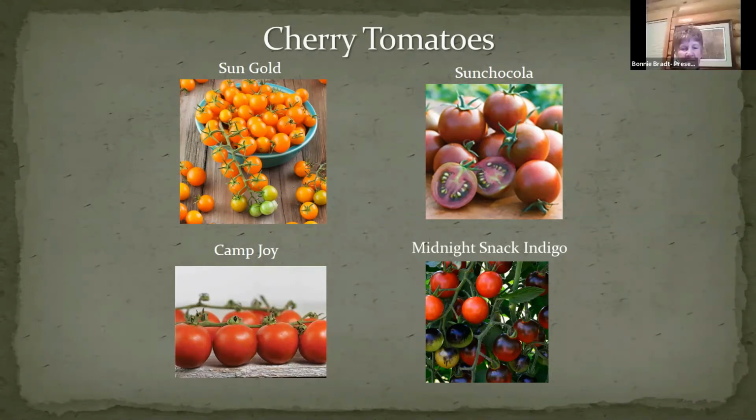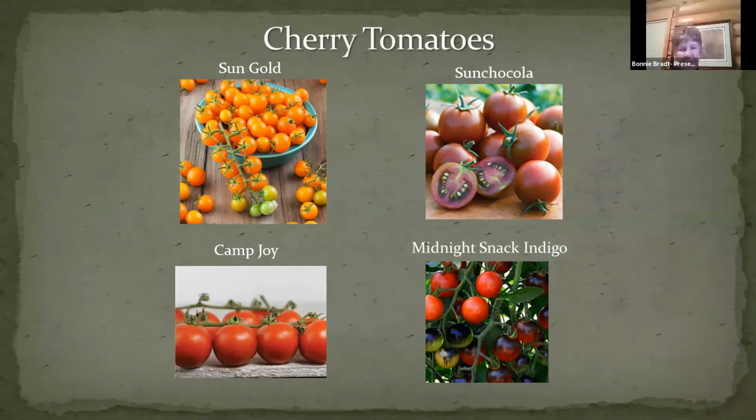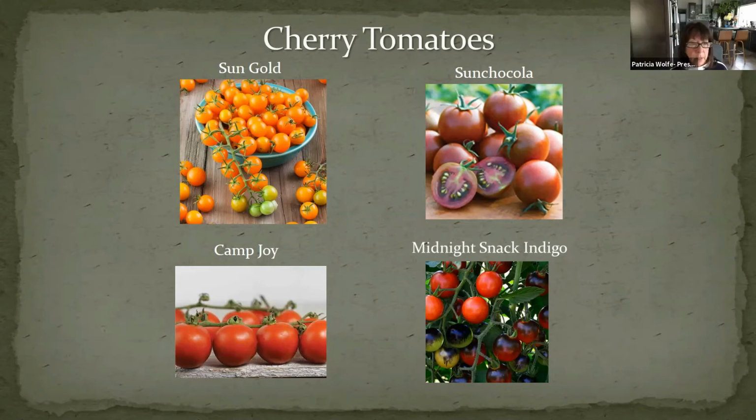It's larger. It's a pretty big tomato, probably twice the size of Sun Gold. And again, it's good flavor, good production. And obviously all of these cherries are indeterminates. Midnight Snack, Indigo Cherry. It's a beautiful, beautiful tomato.